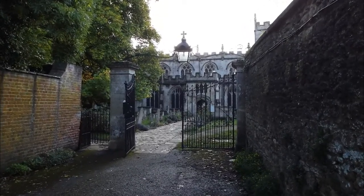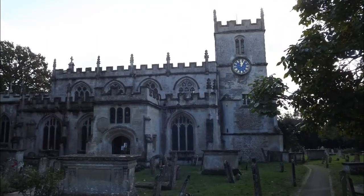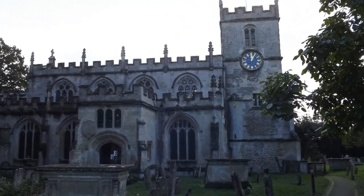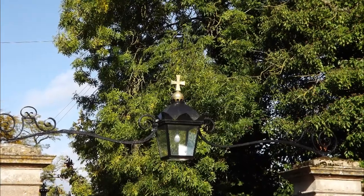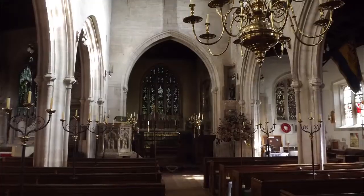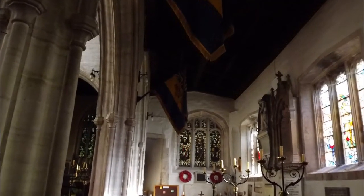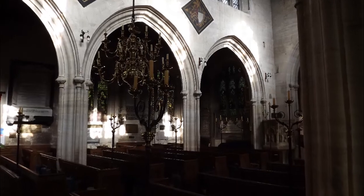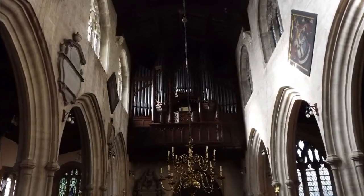This is the Church of Holy Cross. Some of it is 15th century and some 18th century. Seend also has a non-conformist background, as John Wesley preached in the village in 1749. That's an impressive organ.